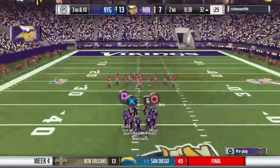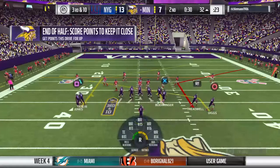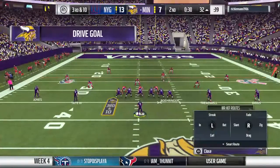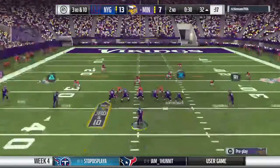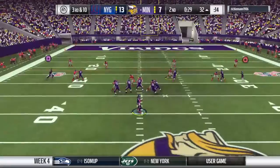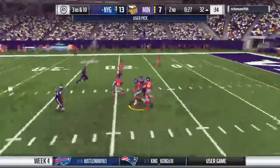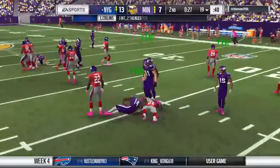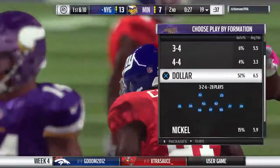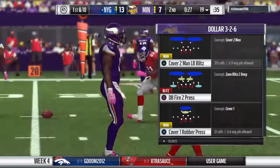And the offense looks to pick up the first here on third after that incompletion. They come out 5 wide, 3 of them to the right side. On third down, Bridgewater. Into double coverage, and it's intercepted. Picked off by Landon Collins. And a big turnover there as his guys will get the football back.